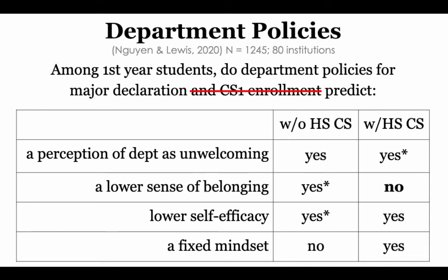Filling in the rest of the numbers, I already mentioned that fixed mindset wasn't particularly interesting, and these other five yeses indicated that competitive enrollment policies were bad for students, or predicted the department is unwelcoming, a lower sense of belonging, and a lower self-efficacy.